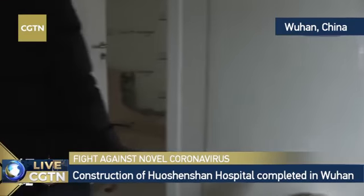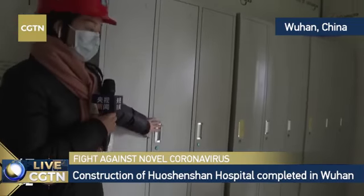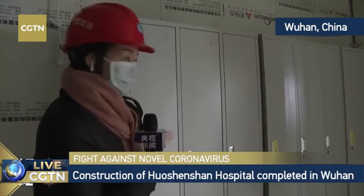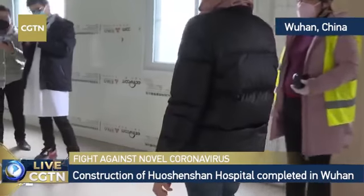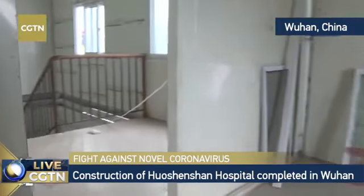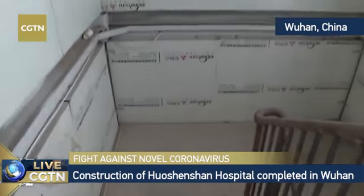So we still can see the noise made by the equipment here on site because everyone's really working their utmost efforts. And also look at here, this is a cabinet for the doctors and nurses. I believe this is maybe their room, or their office. So let's get downstairs.